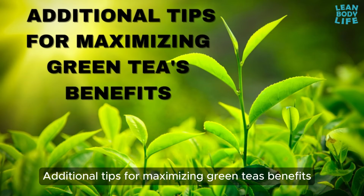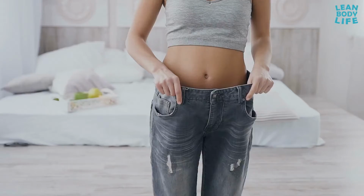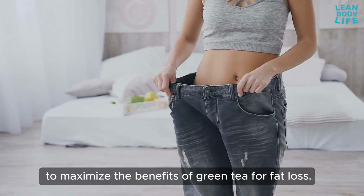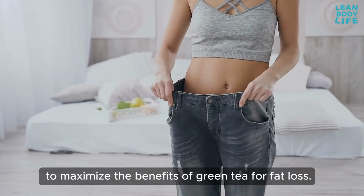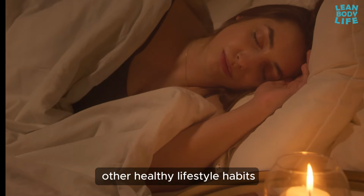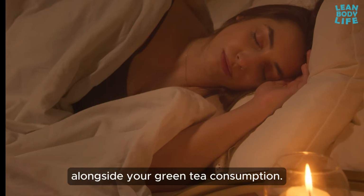Additional tips for maximizing green tea's benefits. Before we wrap up, let's discuss a few more tips to maximize the benefits of green tea for fat loss. Firstly, consider incorporating other healthy lifestyle habits alongside your green tea consumption.